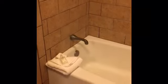Immediately as you walk in, to your left, you have the stackable washer and dryer, and then to the right, you have a full bathroom that services the living room, where there's a pull-out couch and a pull-out chair, so that the living room actually sleeps three people.